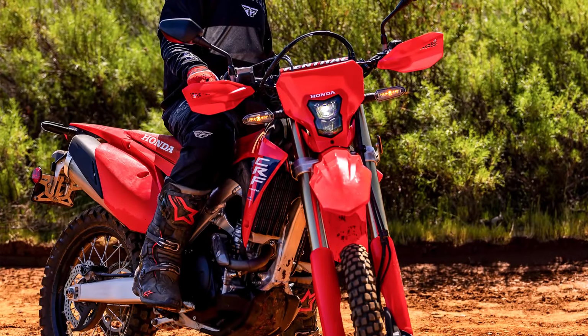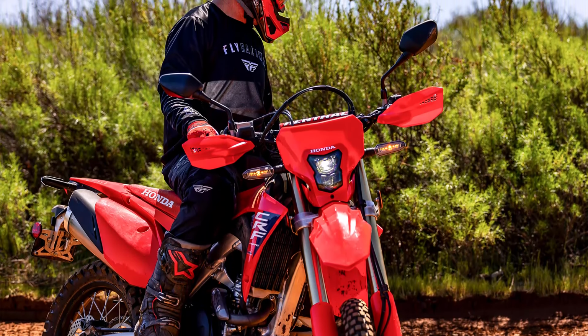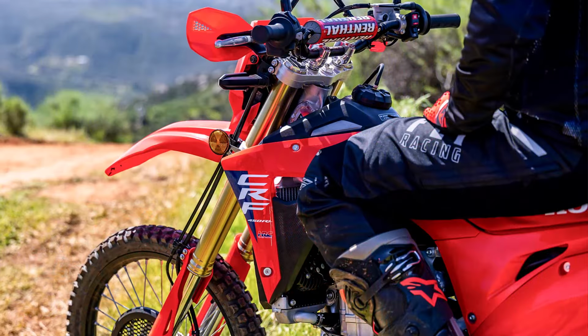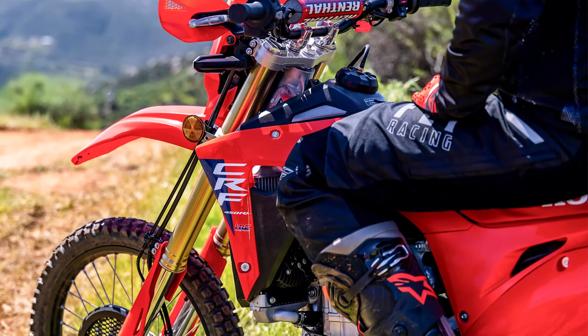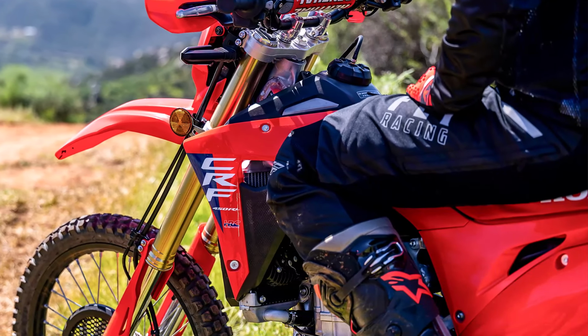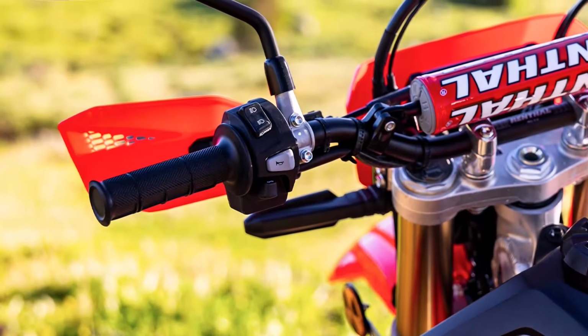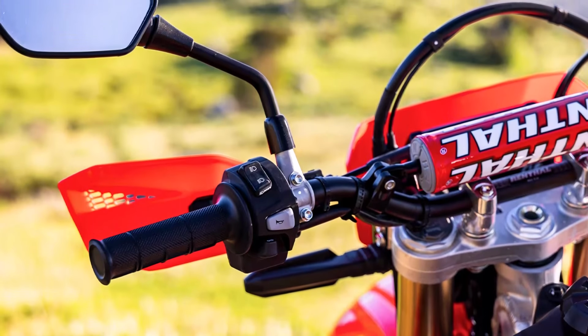Seat height sits tall at 37.3 inches, ideal for aggressive off-road maneuvering, and it holds 2 gallons of fuel in a lightweight tank. It tips the scales at a claimed curb weight of just 289 pounds, impressive for a fully street-legal enduro machine. In conclusion, it's not just a dual sport. It's a street-legal dirt bike with Honda's bulletproof DNA.